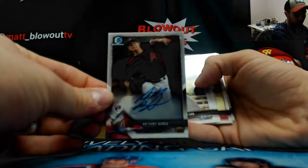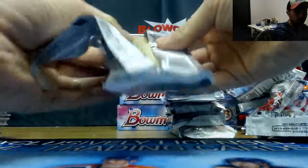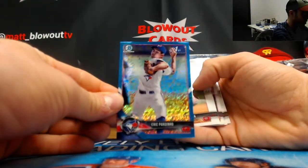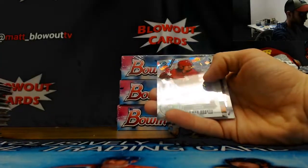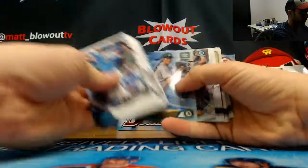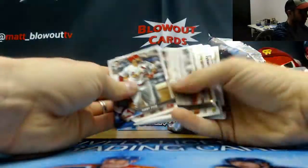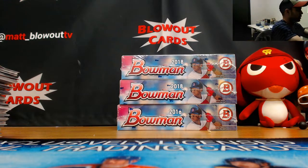And Anthony Banda, the Diamondbacks, rookie autograph. D-backs was Dave, 1%. Blue Shimmer of Eric Pardinho, Blue Jays to 150. Jahmai Jones, Angels top prospect, Atomic. To 150. Base. Okay. One box number six.